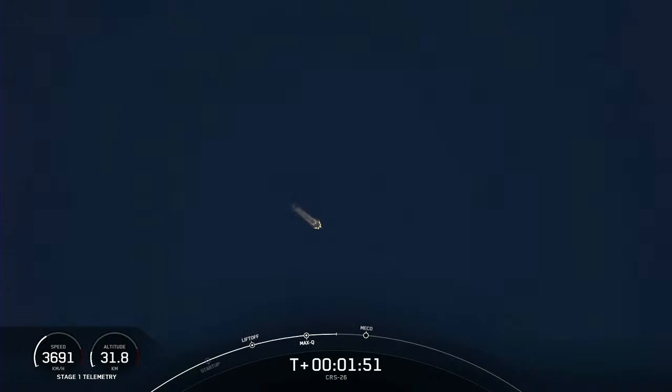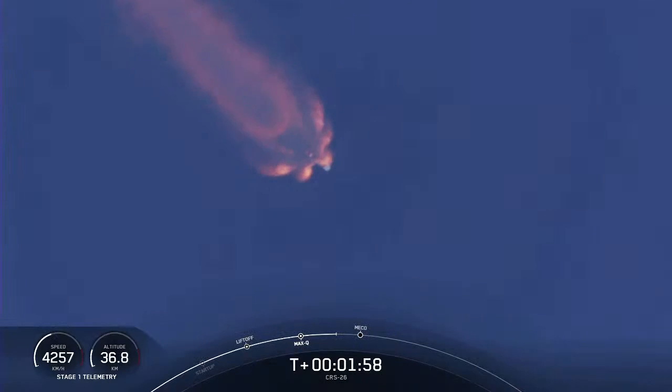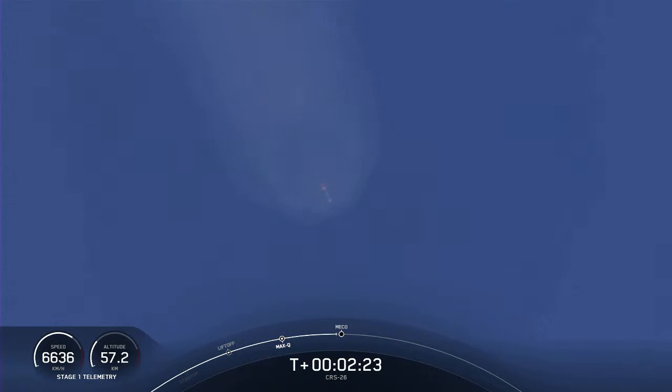The first stage will flip around and make its way back down to Earth and land on our drone ship named Just Read the Instructions, while the second stage ignites its Merlin MVAC engine to boost Dragon to low Earth orbit during SES-1, or second stage engine start 1. Then the last event is the boost back burn to reduce the velocity of the first stage in preparation for atmospheric re-entry. And that whole sequence takes about 30 seconds, and we are coming up on those few events happening here in a few seconds.